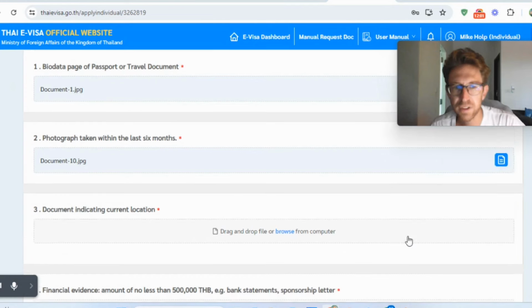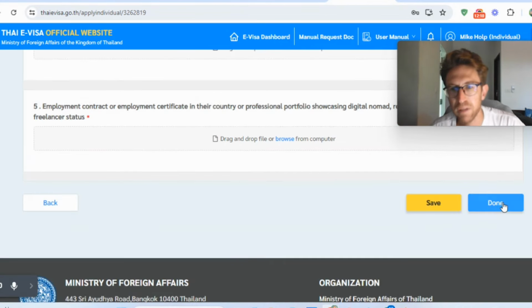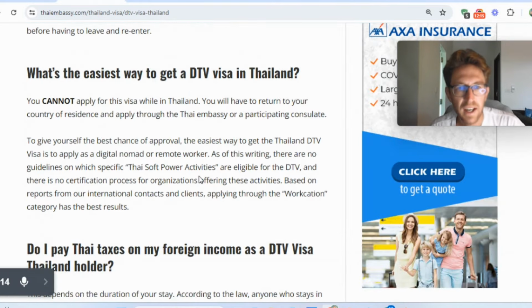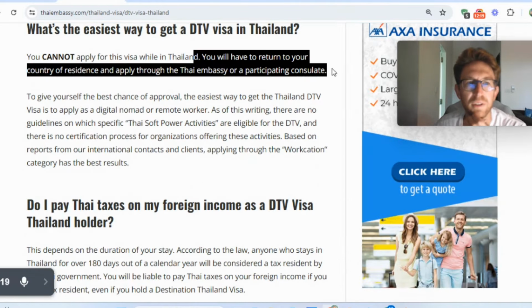So as far as I'm concerned, once I have those bank statements and the employment contract from YouTube, for example, then I should be able to apply for the visa, right? So I'm just waiting on those last remaining documents. But yeah, over here it says you cannot apply for the visa while in Thailand, which is a little confusing.